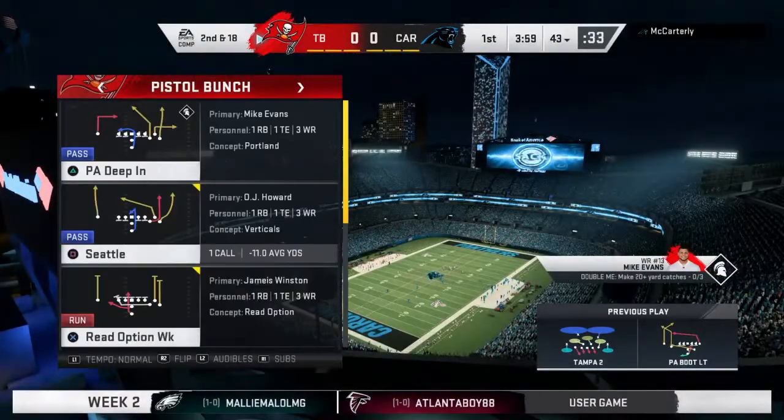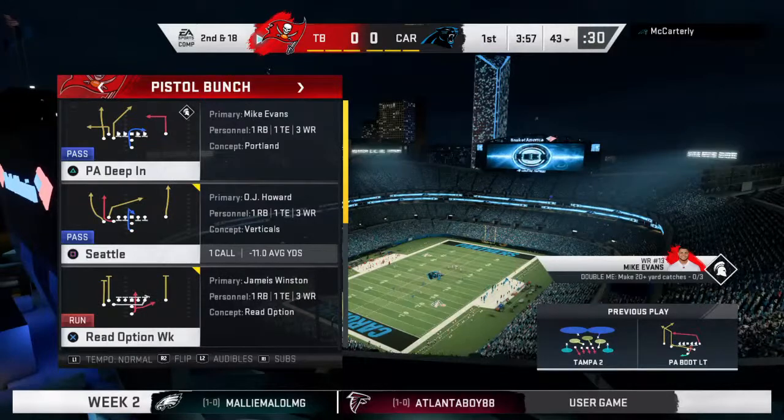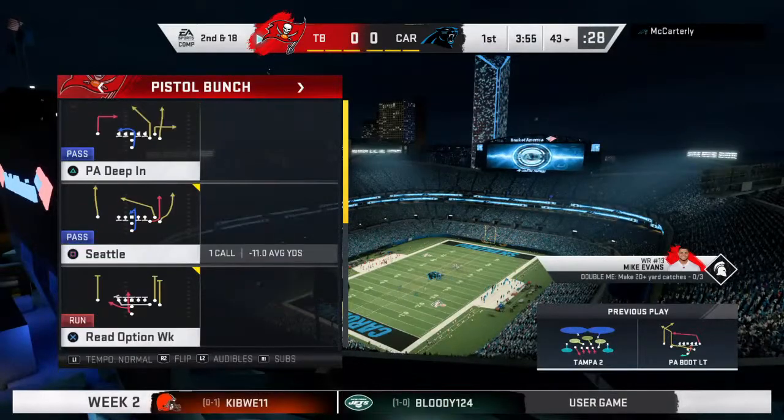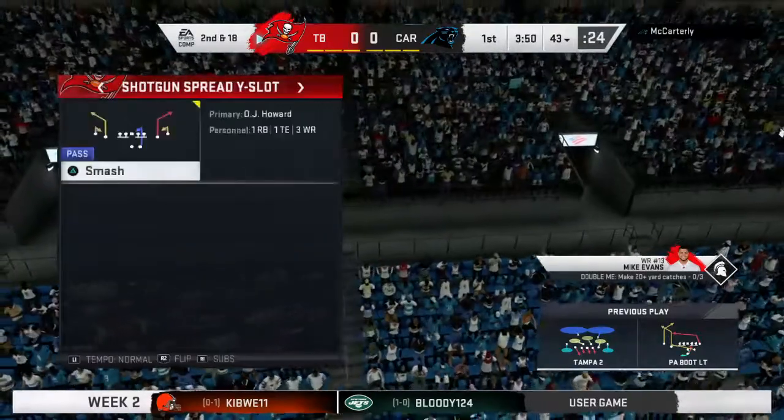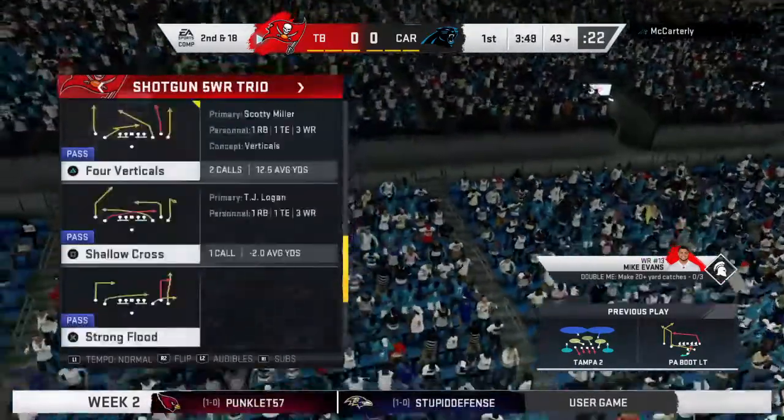Donte Jackson. Hindsight is 20/20, partner. Maybe they should have kept it on the ground again. Well, it almost looked like the O-line was run blocking again. I mean, they opened up a big hole last time. This time they opened up a hole, and the quarterback got sacked.